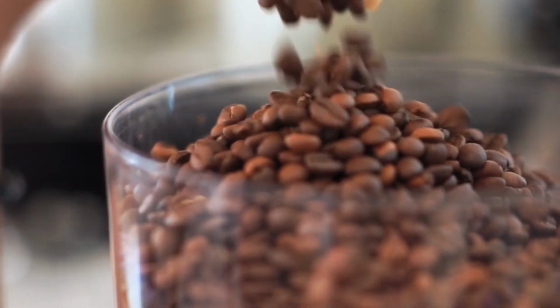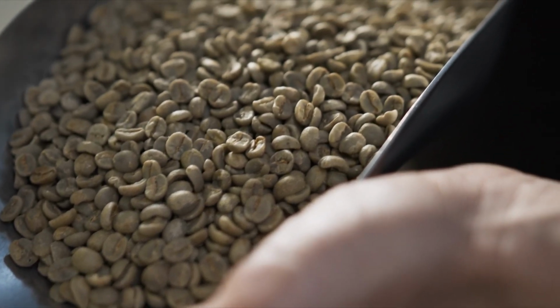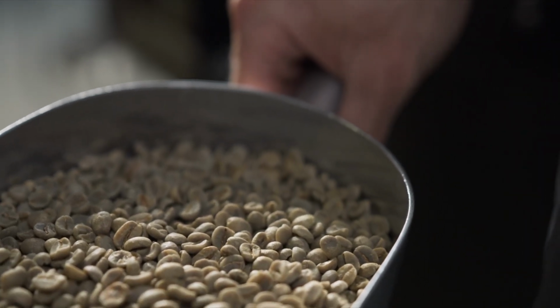Robusta beans are known for their ability to produce a thicker and more persistent crema, which is valued in espresso preparation. Geographical distribution.